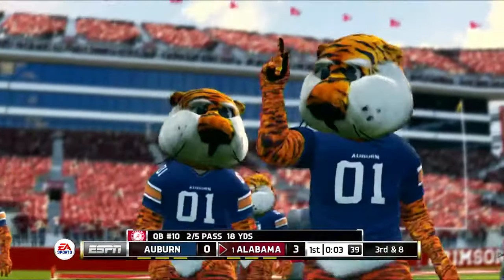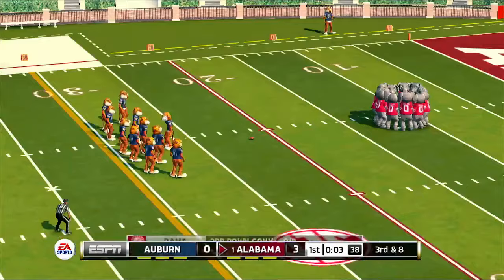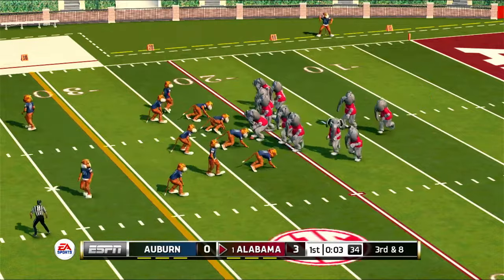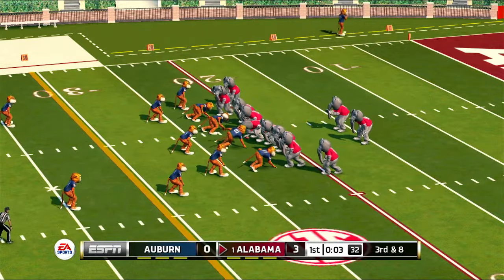Even though they didn't sack him, the pressure was still enough to force a bad pass. If you can get in there and disrupt the pocket, then the quarterback is going to have a tougher time getting the ball to his playmakers.